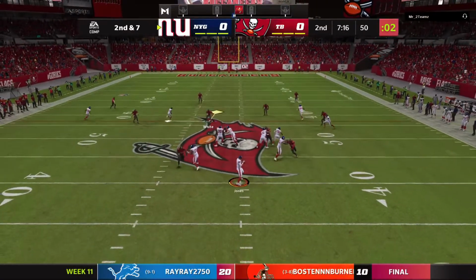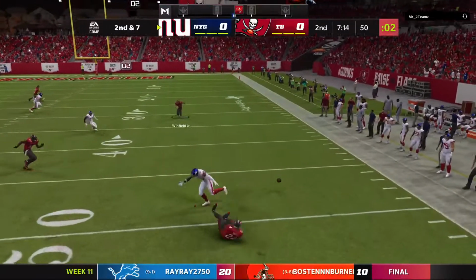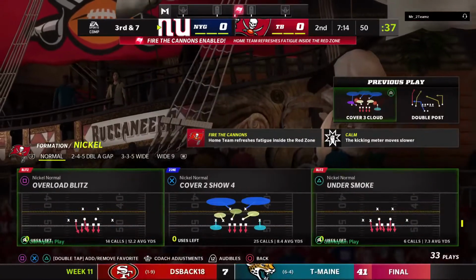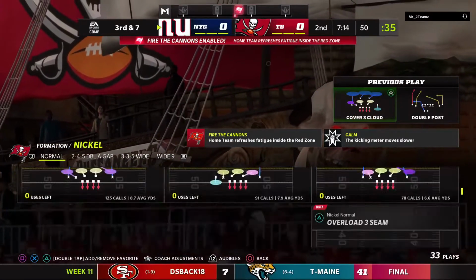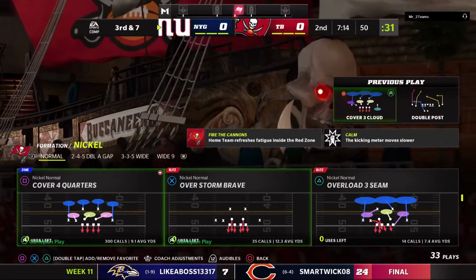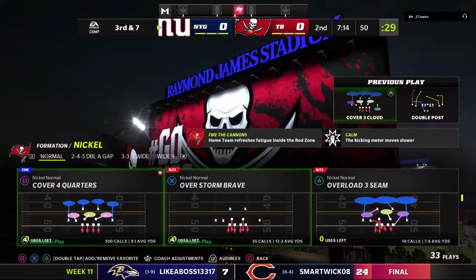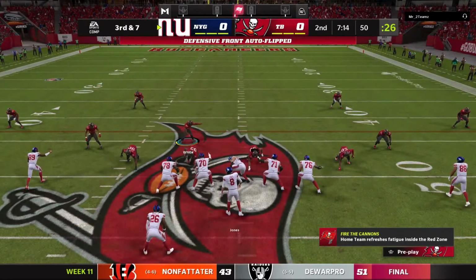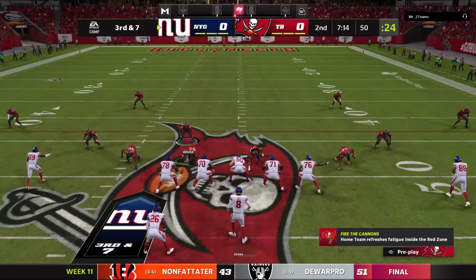From the midfield stripe, they'll look to throw. This throw incomplete, nearly picked off. And with his pedigree, he doesn't drop many of those. But 3rd down coming up. Here's play number 7 on the drive. This is 3rd and 7.